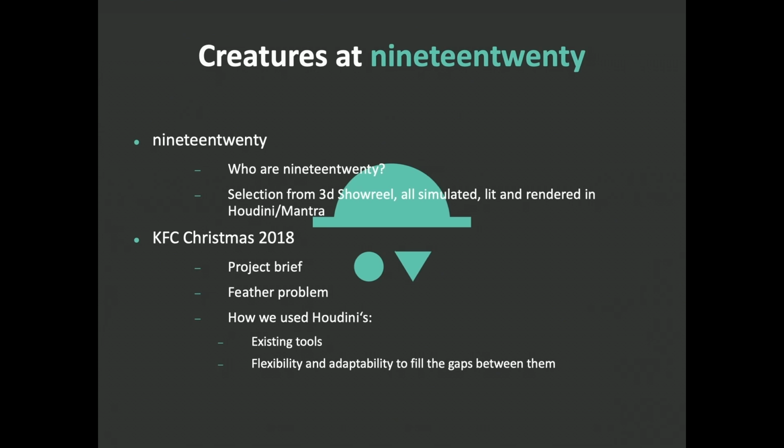So I'm just going to go through what the project brief was, the feather problem, as I call it, that we hadn't done feathers before. And how we used Houdini's existing tools and flexibility and adaptability to sort of fill the gaps between them. And that's kind of what we've been doing with Houdini for the last 5 years.